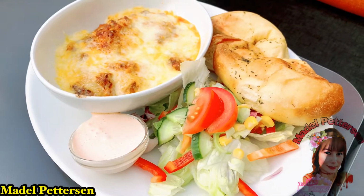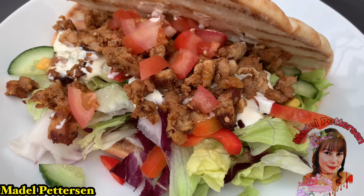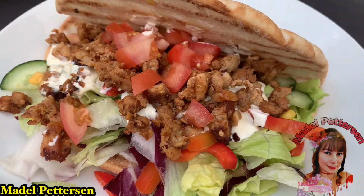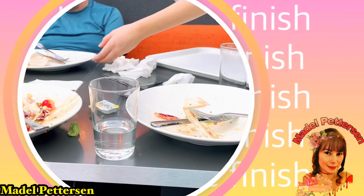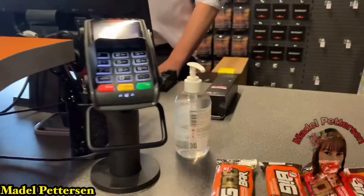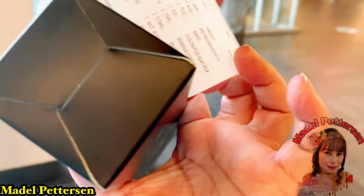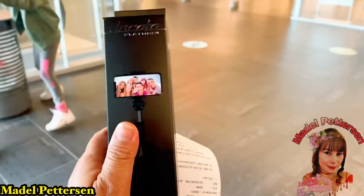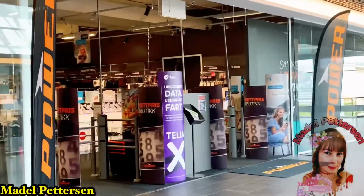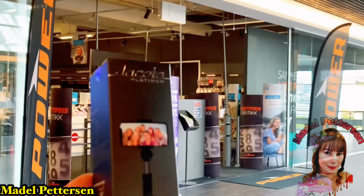Order. They are 349. Kasi maganda siya kasi mahaba. Yung gamit ko kasi is short lang siya. So, ayan, binili ko sa power. So, ayan. New selfie stick.